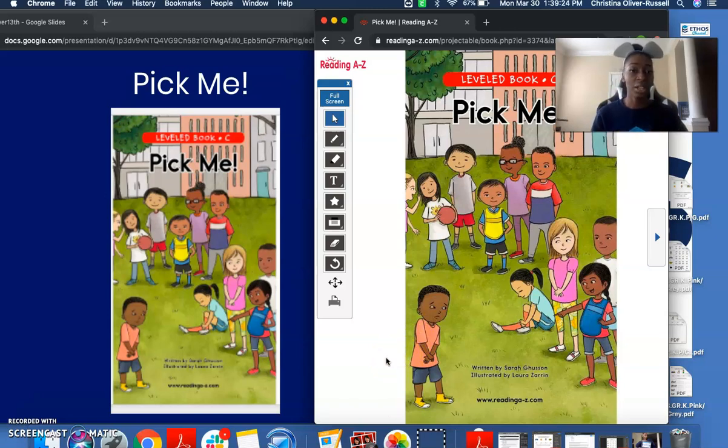So after you looked at the cover of the book and the title of the book, what did you think this story was going to be about? Okay. So you said you think this story is going to be about a little boy who gets picked last because it looks like he's the last one standing and everyone else is on a team and he's saying, pick me.